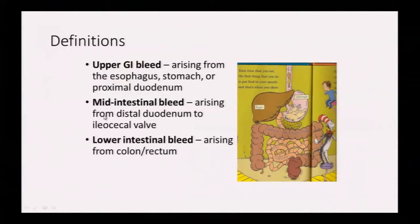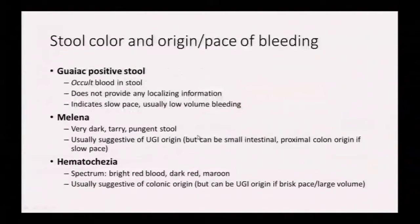I think this mid-intestinal bleed is now, that we have some new tools where we can look there, the way that we're stratifying things now. But if you read older literature, the lower GI bleed was anything from the ligament of Treitz, which includes most of the small intestine and the colon.